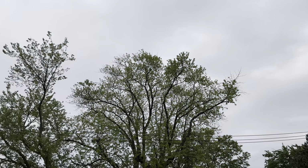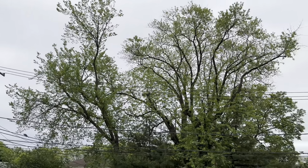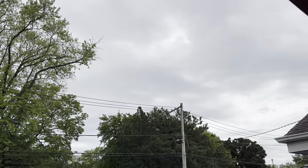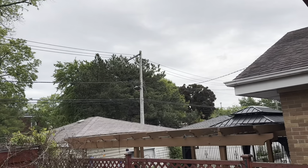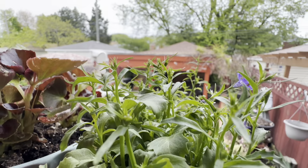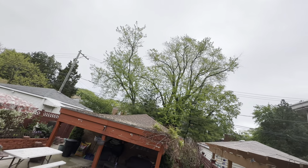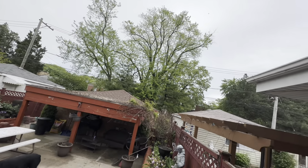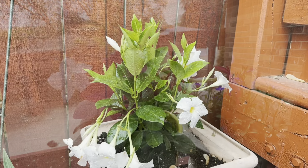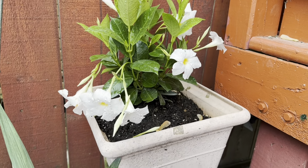Cloudy today. It rained last night. It's a white Rio that I planted 2 days ago in this spot.